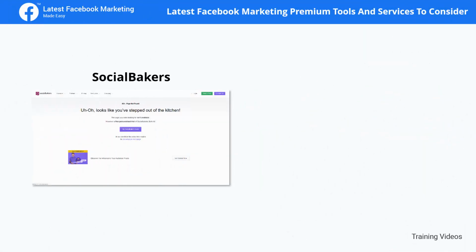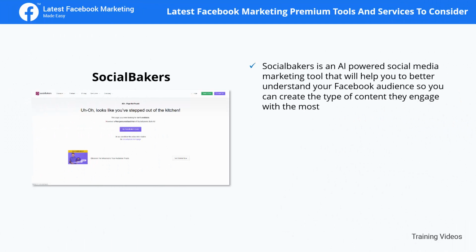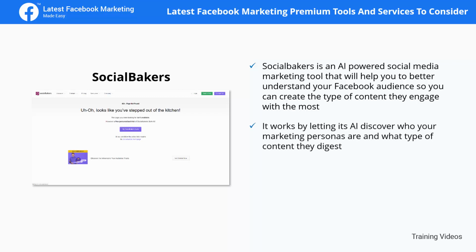Social Bakers. Social Bakers is an AI-powered social media marketing tool that will help you to better understand your Facebook audience so you can create the type of content they engage with the most. It works by letting its AI discover who your marketing personas are and what type of content they digest.